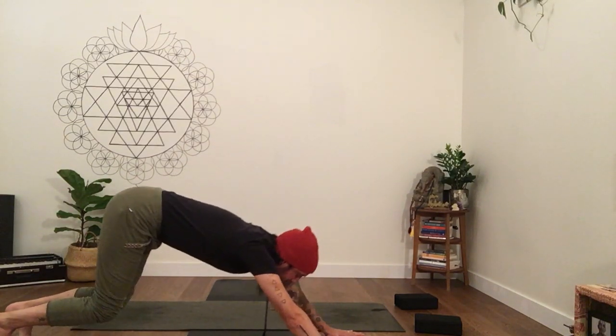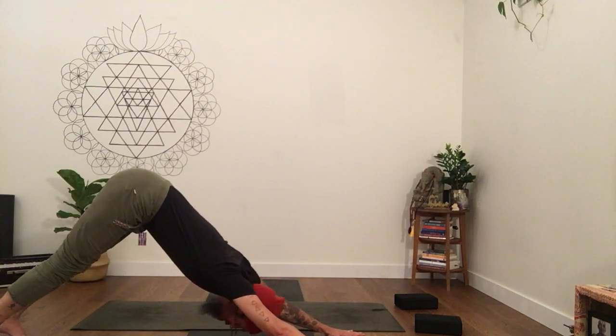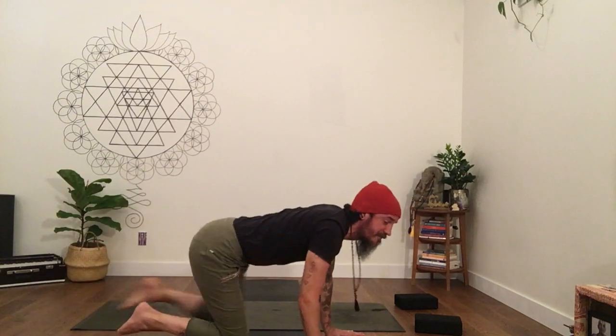Exhale, soften the knees, press the hips back and up, drop the head, down dog. Do that a few more times. If it serves you, inhale, ride the breath forward. You can stay here. Exhale, wave back, all the way back, down dog or child's pose. Maybe one more time, forward and back.